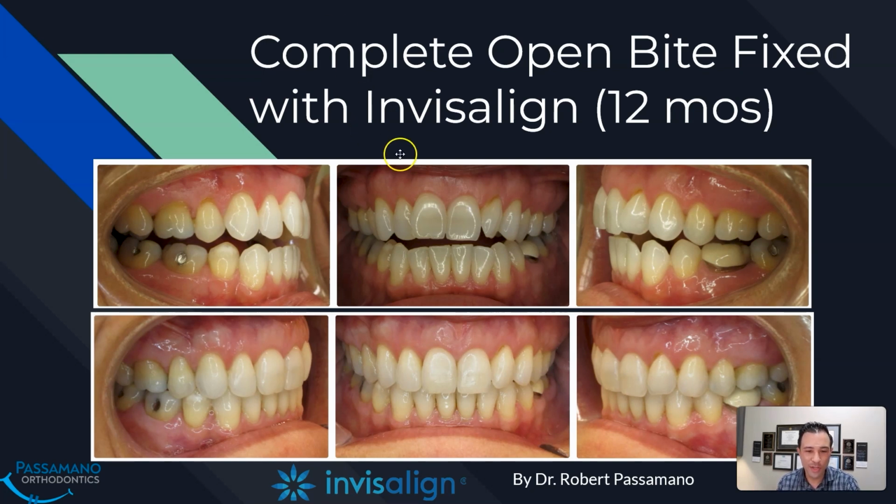Today we're going to be talking about complete open bite closure fixed with Invisalign in 12 months. As you can see in the photos, we have an open bite on the right, we have an open bite in the center, and we have an open bite on the left. This is called complete open bite, where it's pretty much everywhere.